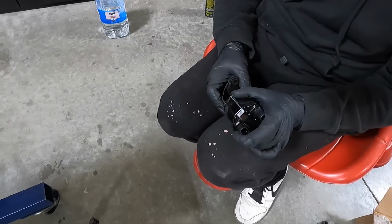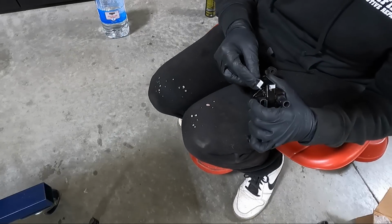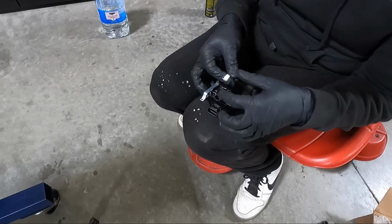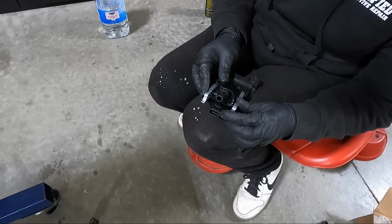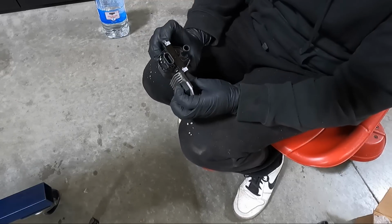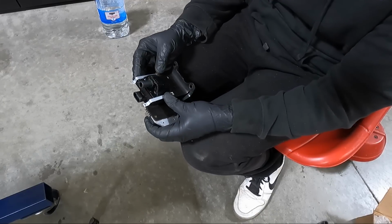Okay, and then this other one goes on the other side. I don't really see the point in it. It's kind of in the way of the other. But there you go. At least that's how I think it's supposed to go together.